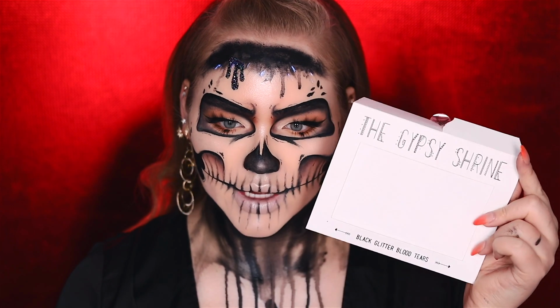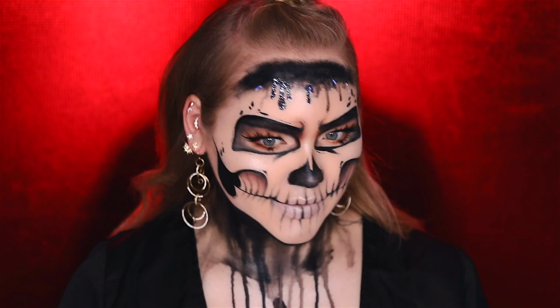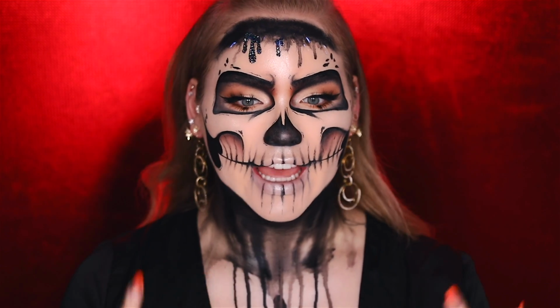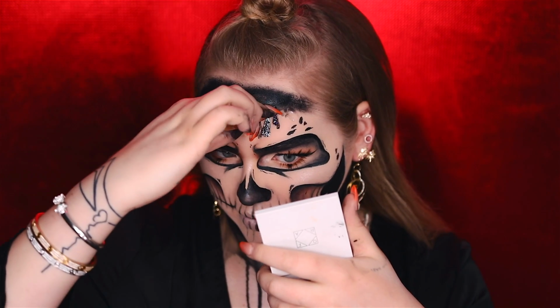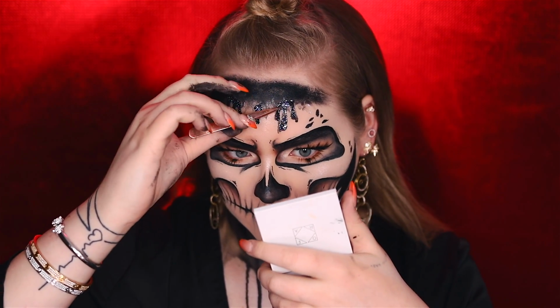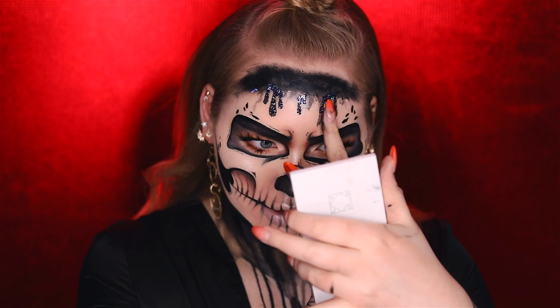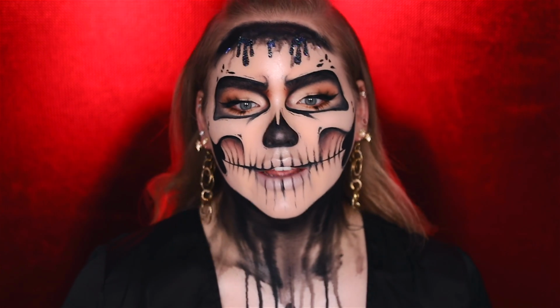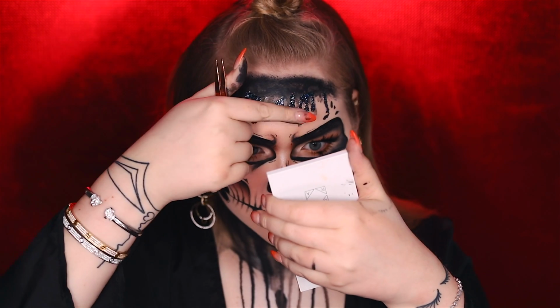And the drops I'm using are by this brand right here, the Gypsy Shrine. And I just feel like that adds a touch of fun, like glitter and the scariness. I mean, I'm all about it. And I really like this stuff. Having a cool edgy look and then having those drops that have a hint of sparkle in there on the forehead. I like it.